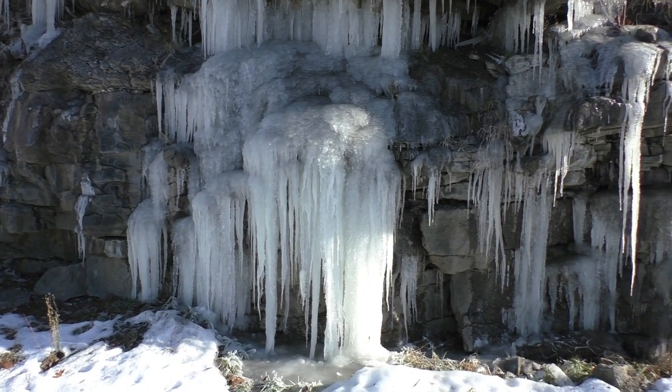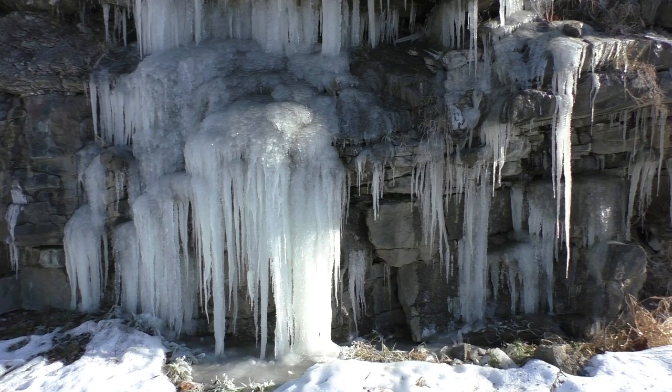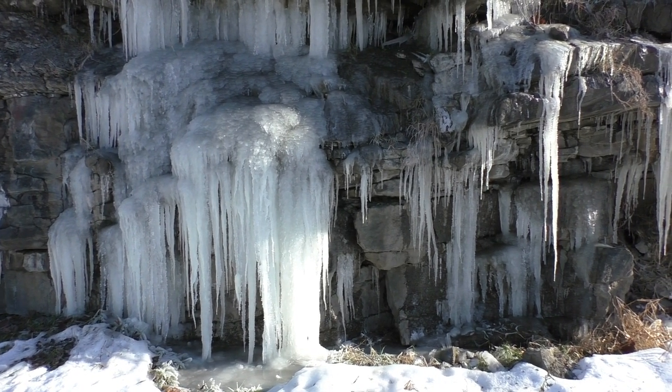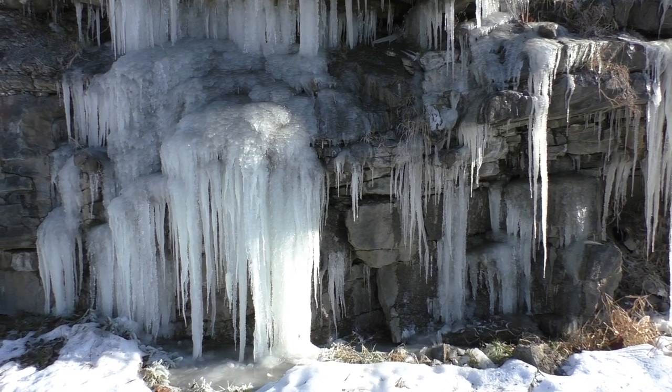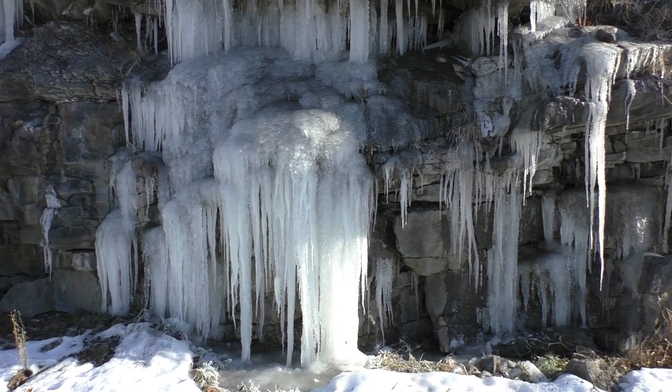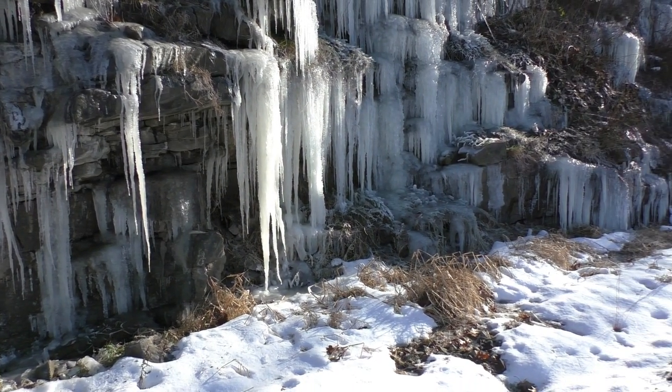These look pretty neat. They almost look like miniature frozen waterfalls. And I've seen along, especially 81 here, the nearby highway, these form along the highway, and people come with buckets of paint and throw it on it, and it kind of cascades down. Makes for a pretty cool effect.